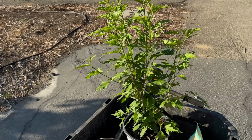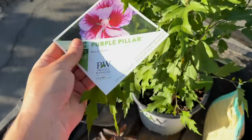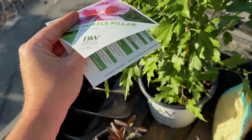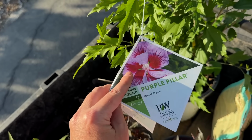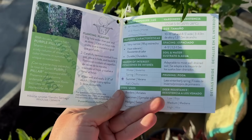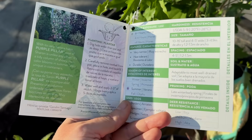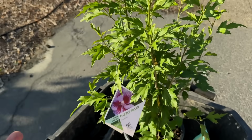My local garden center, Green Acres, ended up having the purple pillar rose of Sharon, which is so exciting. I have the white pillar rose of Sharon over in my orchard garden bed, and I've been looking for this one. Actually, my mom's been looking for this too. Sorry, Mom. We can go back to Green Acres and get you one. But this one can get up to 16 feet tall, with these beautiful blooms all over it. And these do so well for us.